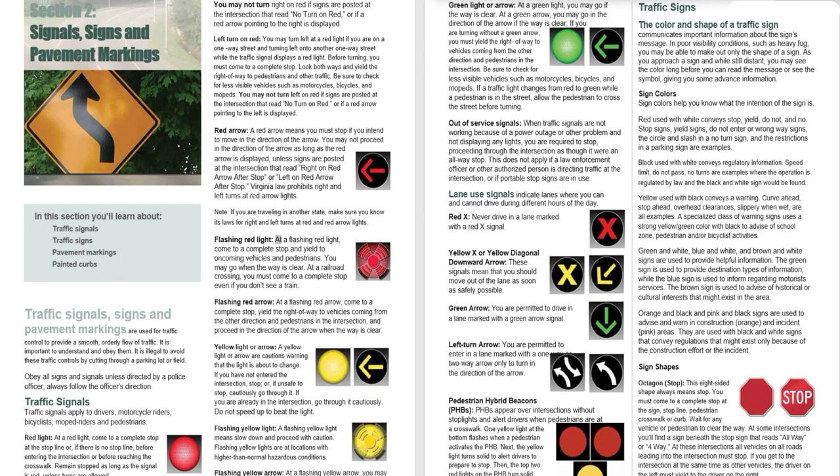Flashing red light. At a flashing red light, come to a complete stop and yield to oncoming vehicles and pedestrians. You may go when the way is clear. At a railroad crossing, you must come to a complete stop even if you don't see a train. Flashing red arrow. At a flashing red arrow, come to a complete stop. Yield the right of way to vehicles coming from the other direction and pedestrians in the intersection, and proceed in the direction of the arrow when the way is clear.